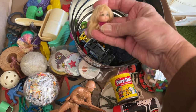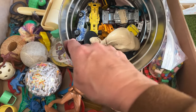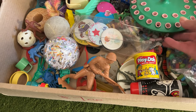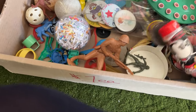I don't know anything about cars, so I know there's money to be made off those, but those look like they were in pretty bad condition. I left that little doll. I don't know what that was. That is an old feeder, like a baby feeder.